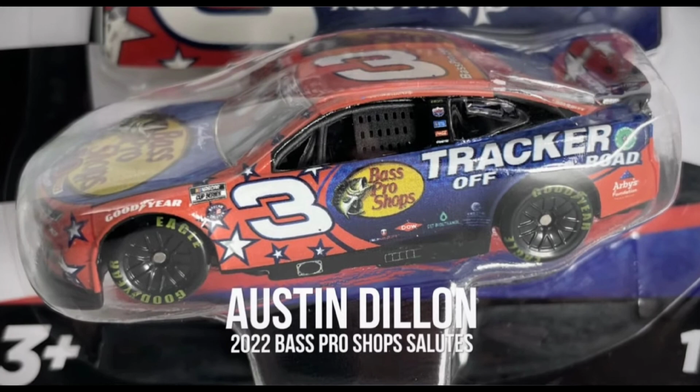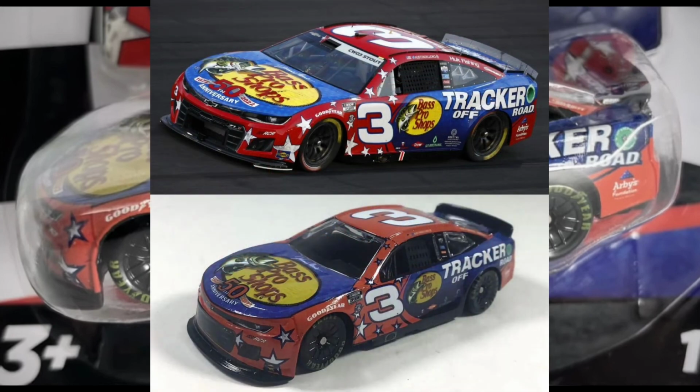Austin Dillon, this is the Salutes car as well. Again, back to the Brad Keselowski. The Salutes car did not have the Coke 600 stuff on it, but this one does. Well, it's supposed to. For the PTC, of course, the Wave, it doesn't have it. So here's the picture we're going to be looking at. This is the number 3, of course, Dillon's car.